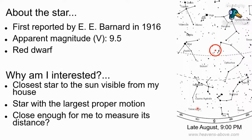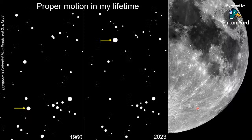Barnard's star, you can actually detect motion in the star. And then finally, I wanted to measure the distance to it. And the best way to do that is the closest star. That's the easiest one to do using parallax. And so I want to do those two things, find its proper motion and see if I can measure the distance.